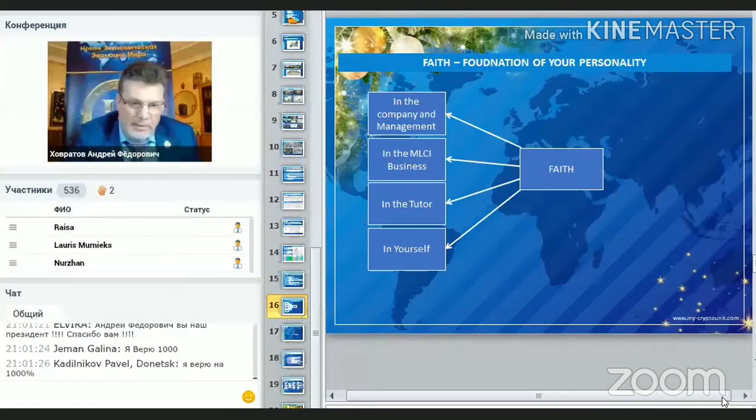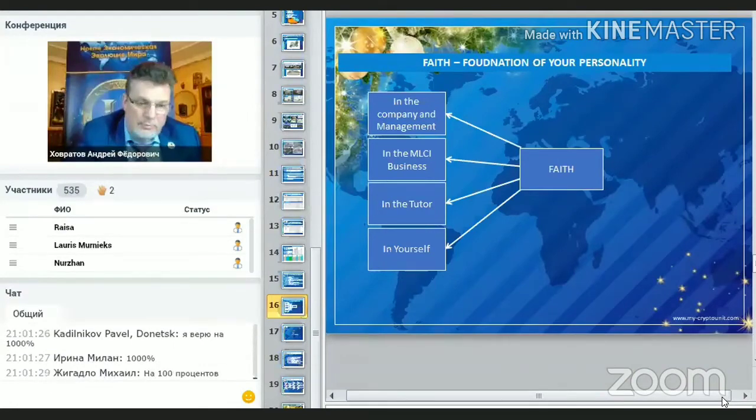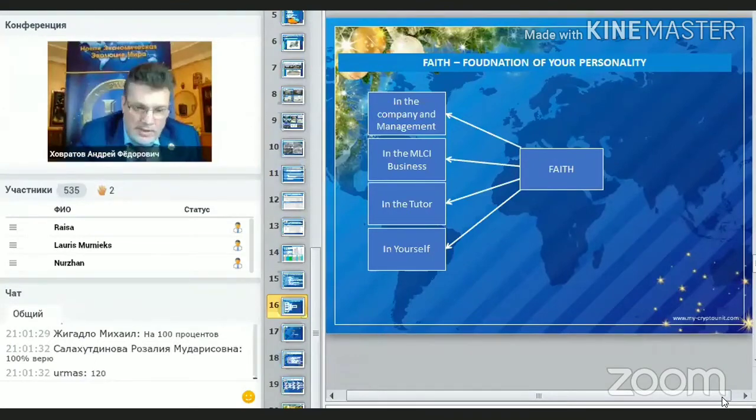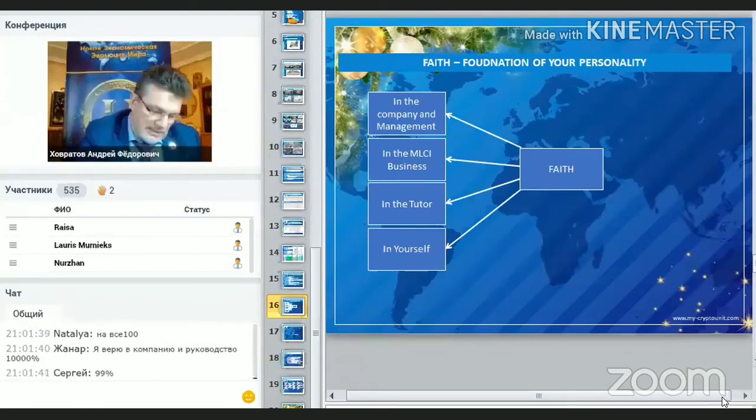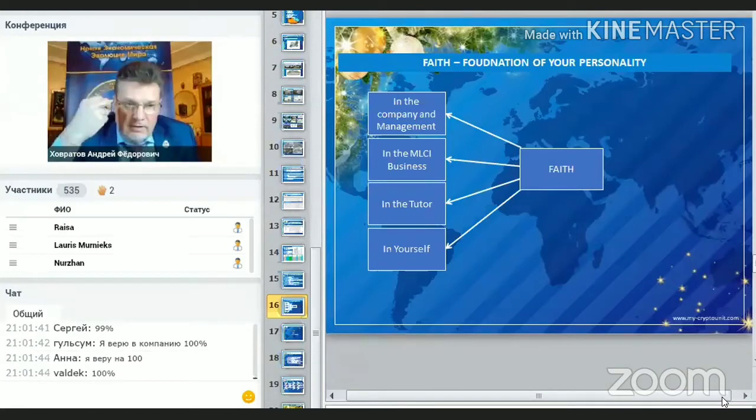Write this down. Why do you have this 10% faith or 100% faith? Why? Number one, number two, number three. So these are the reasons for your faith. How many points? So 10% is your faith and 90% is having no faith.